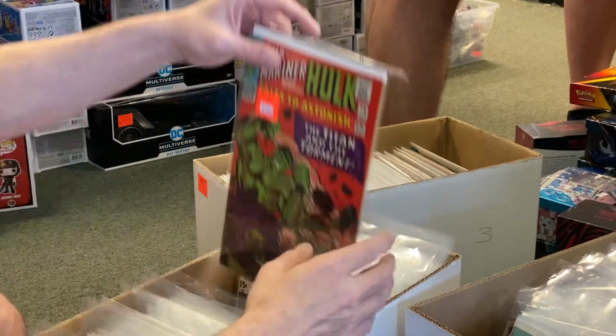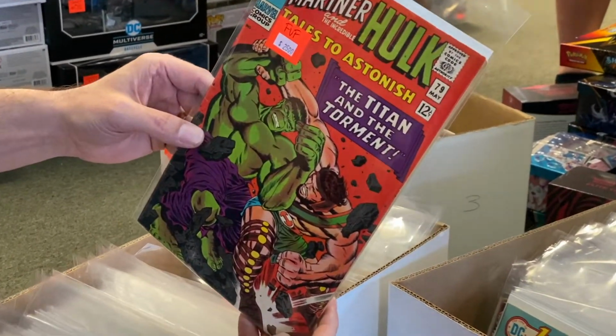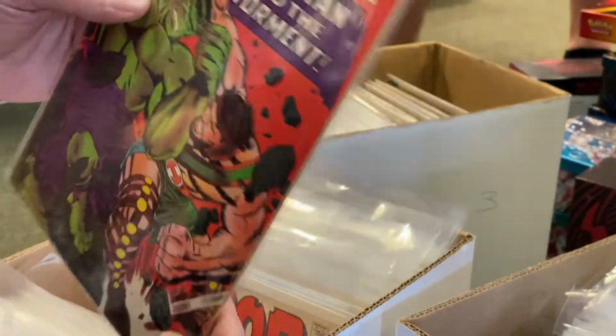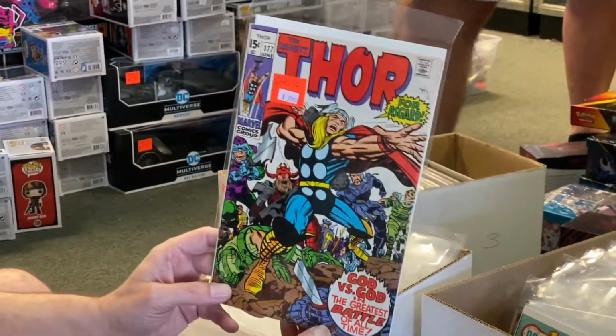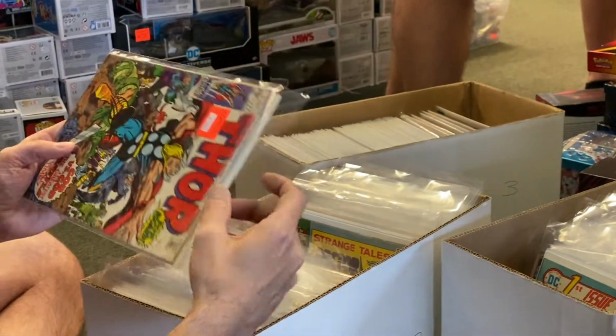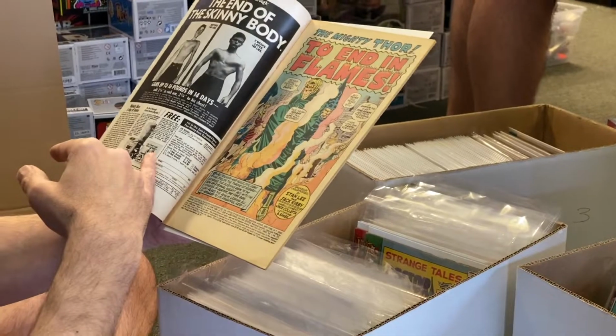Serves him right. Here's a sweet first Missing Thing versus Hulk versus Hercules battle. My money's on Hulk. Well, Hulk usually wins. Here's a wonderful Jack Kirby cover. Unfortunately, you open it up. Guess who ruined it? Vince Coletta. Coletta ruined it.